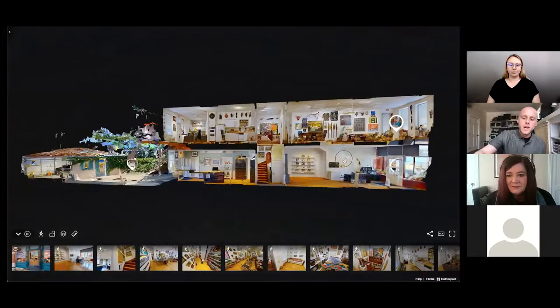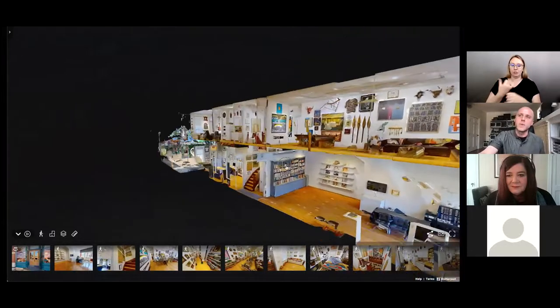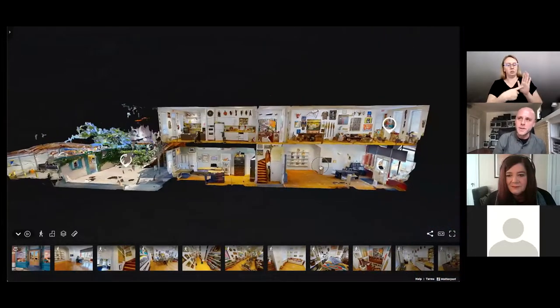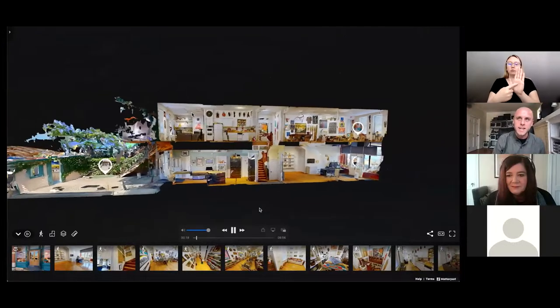So I've worked at the RBSC for a decade now, and seeing the space represented in this way kind of blows my mind every time I experience it. You can see our front room was Roger's former studio space. The back room was his workspace. And the second floor is the collection that we have intact as he installed it.